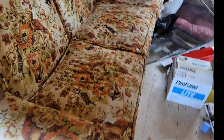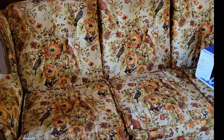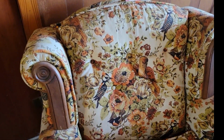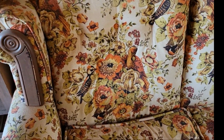Now this is our old couch right here. Everybody had one of these back in the day. I'm sure your grandma did, or you did. And this old couch was very popular. Had a matching chair that went with it. This chair here. And I'll have to say they were pretty comfortable. And there was another lounge easy chair right there that my dad sat in.